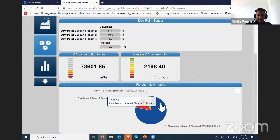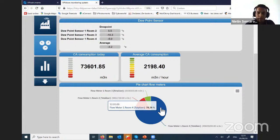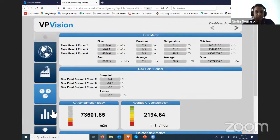Of course, I will look at the biggest chunk because this is the best way of saving money faster. So first you will start by looking at this area because it's the largest consumer. And how can I save energy here?